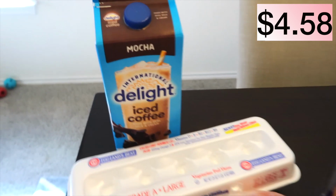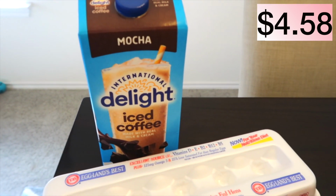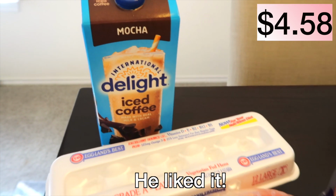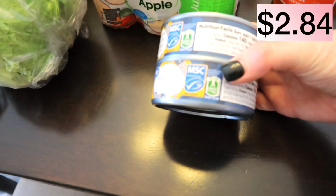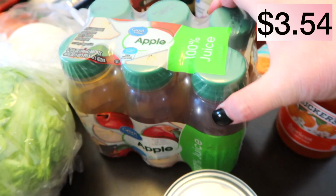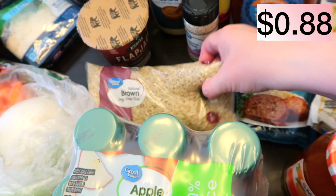Eggs, and then Tim wanted to try this. It is the Mocha International Delight iced coffee. Doesn't that sound good? So we'll have to see what he thinks about it, won't we? Restocking my tuna fish. I get the albacore white tuna, and then apple juices, some brown rice.